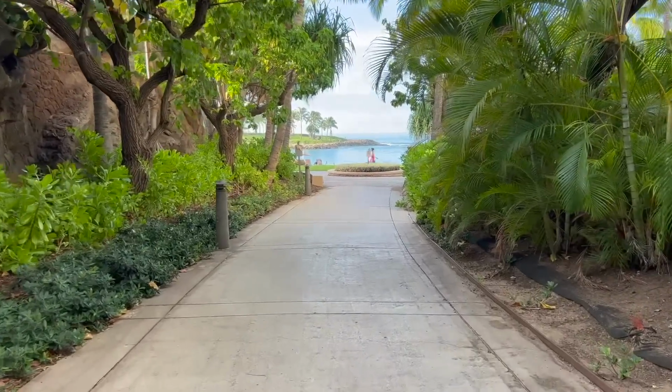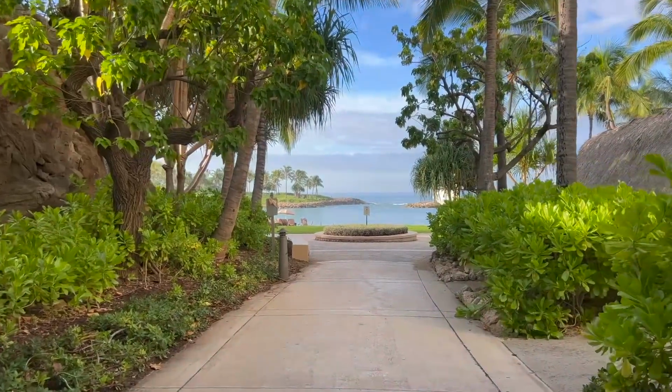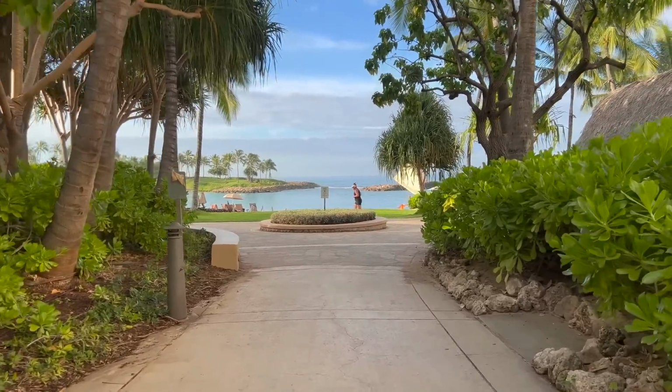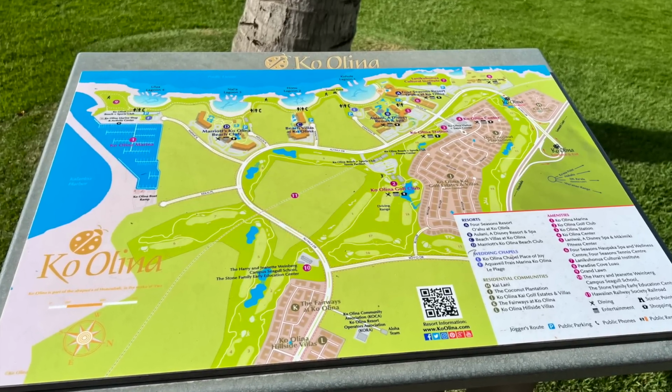As Ko Olina has several lagoon areas, don't be afraid to venture off the Disney one and down the coast a bit. We found the lagoon in front of the Marriott to be much quieter, and it's exactly the same as the Disney one. All the lagoons are open to the public, so no worries there. No one's going to ask why you're down there.